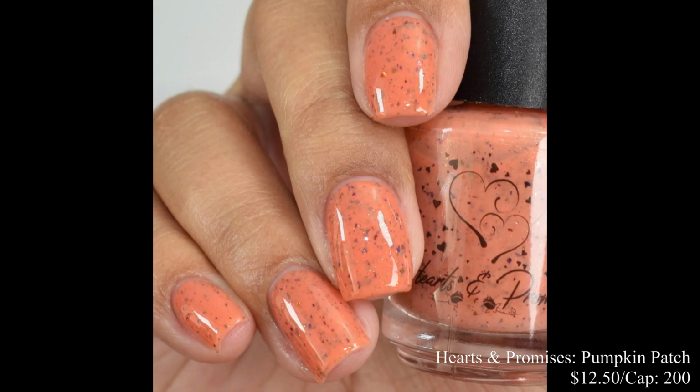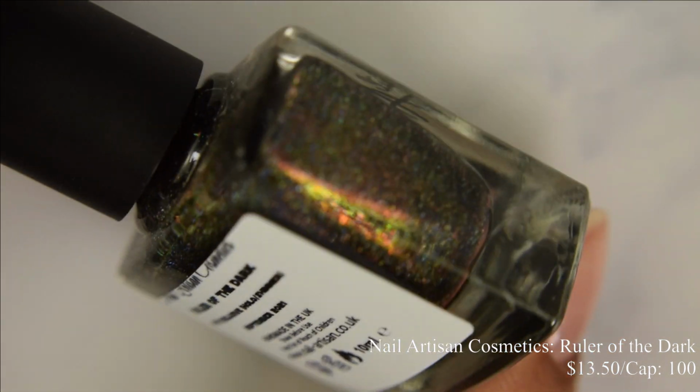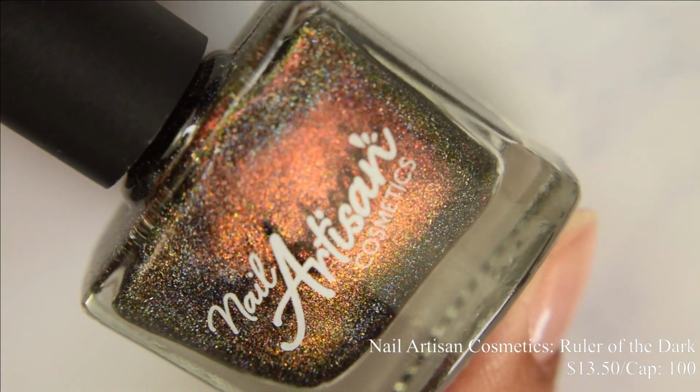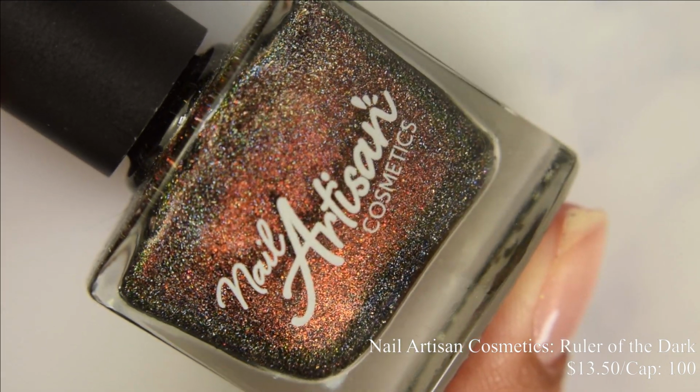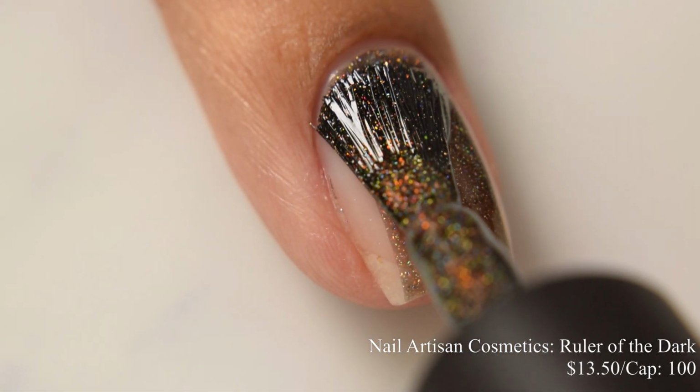And Nail Artisan Cosmetics brings us Ruler of the Dark. This is a deep black base enriched with a sinister shimmer that shifts from red to gold and green, finished up with a wicked scattered hollow. This is $13.50 and there's a cap of 100 bottles.